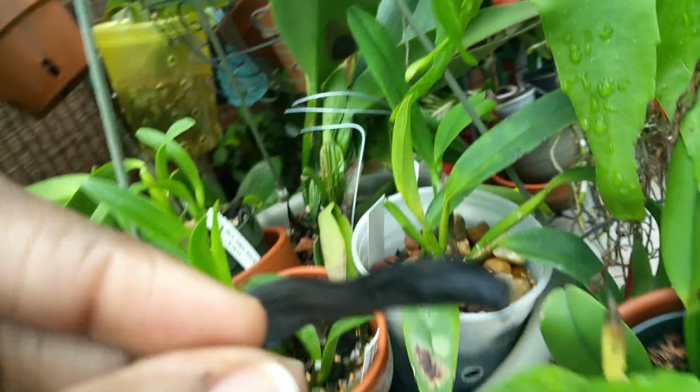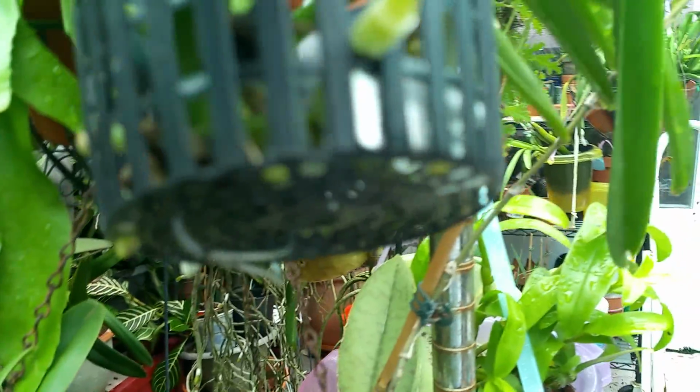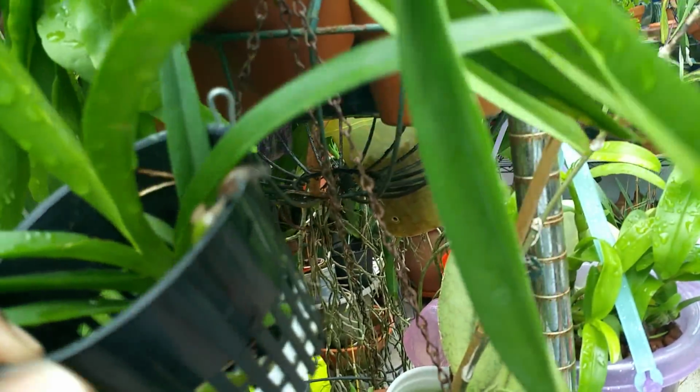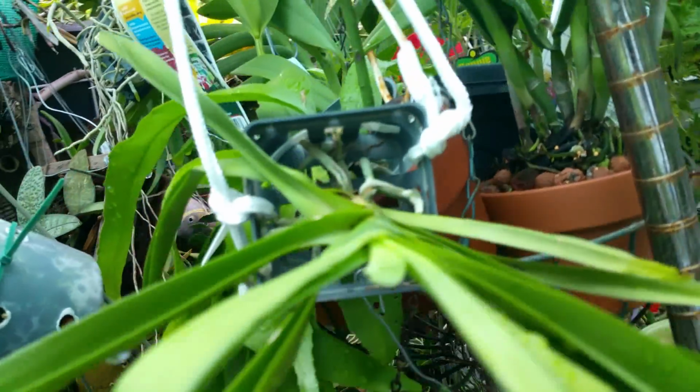I see something black back here. We'll have to clean that up later, definitely. Don't want that black spot to set in. Hey, look at that coming out of the pot. Who are you? Okay, looking good. Got a new root coming right there.